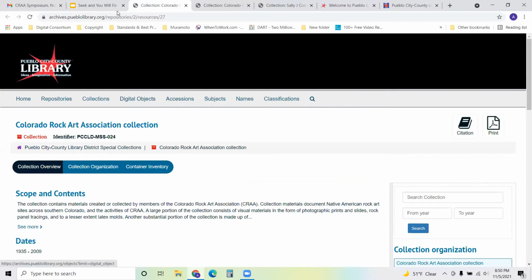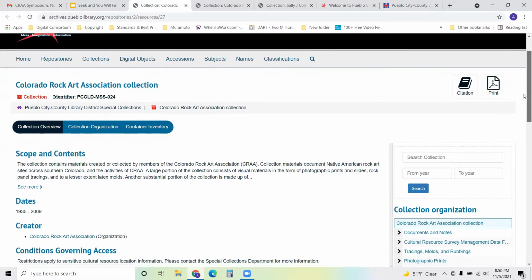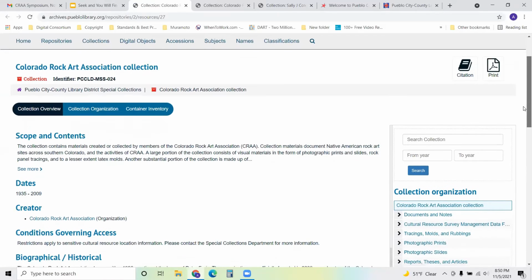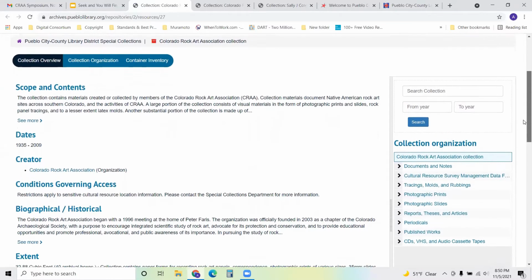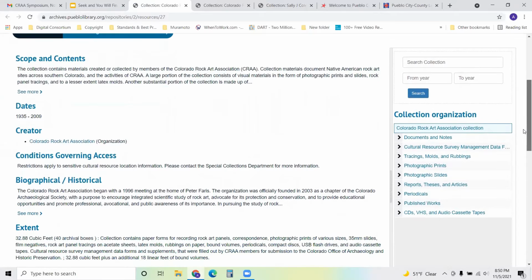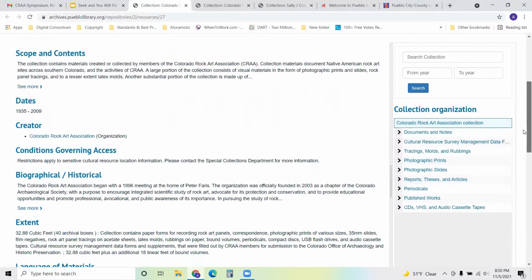Okay, so you can see here that this is the finding aid, the Colorado Rock Art Association collection. The program that we use is called ArchivesSpace. It's a platform to create finding aids. On the left, you can see the basic components or modules that make up the preferred or recommended elements of a finding aid.